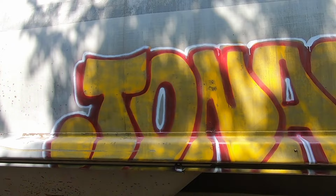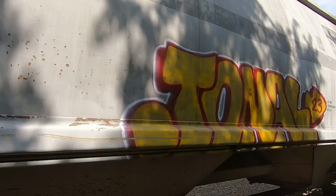Here's another brilliant example of that. You got a really light color, in this case the yellow, is still very high value, mixed with a high value red. Beautiful contrast there. Yeah, Tonal's got the right idea.